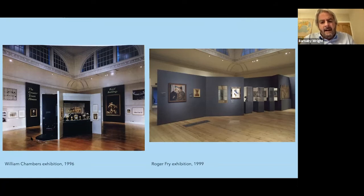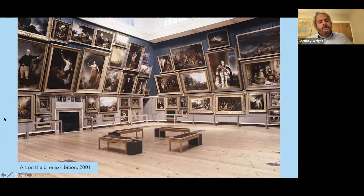These exhibition designers and these shows articulated the Great Room in very different ways, but always, I think, coming up against this challenge of how to combine use of the great central space with the wall space that runs around the perimeter, and different solutions suggested here. Then in 2001 came the Great Art on the Line exhibition, curated by David Solkin, one of the lecturers at the Courtauld at the time.